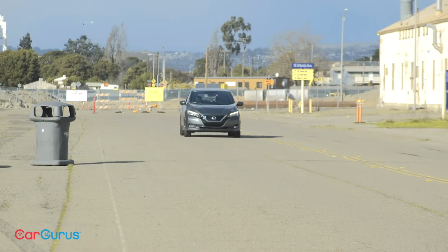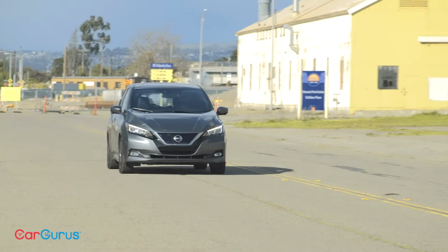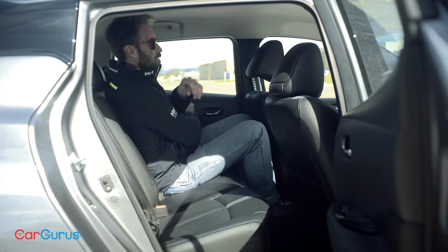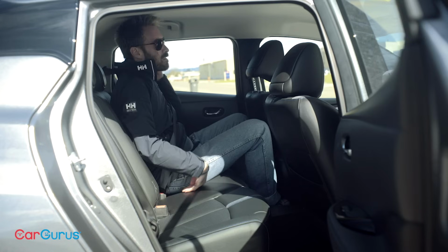There's standard auto emergency braking, and again, as long as you don't get the base S trim, which you shouldn't, you'll get standard adaptive cruise too. This year, every Nissan Leaf gets Nissan's new rear door alert, which should really be called rear seat alert, but they call it rear door alert because it's activated if you leave something in the back seat and get out and you don't open that rear door again. But come on, rear seat alert. Let's name it for the function, not the operation.